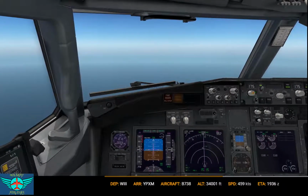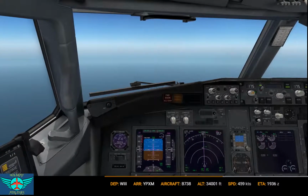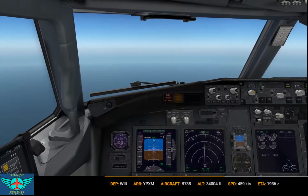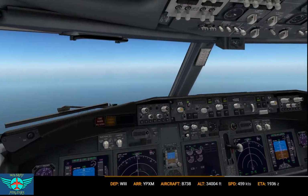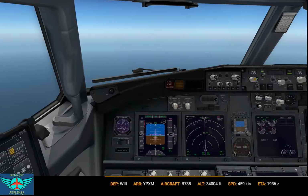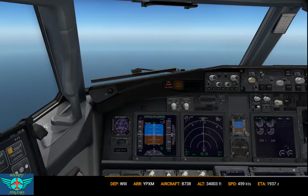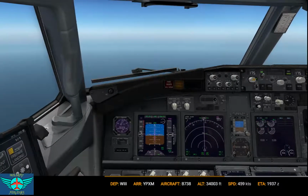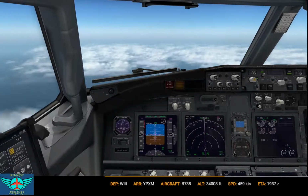See if there's an update to the weather at Christmas Island. No, looks like it's the same as when we departed Jakarta. Not surprising, it's only about an hour flight. QNH is still set, it looks like, at 1011. We'll go ahead and set that. When our ATIS does pop up, it's going to give it to us in inches. We're going to set it.